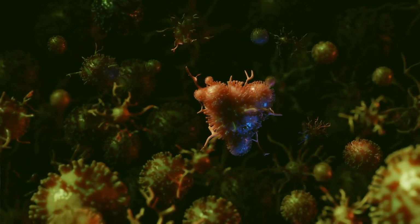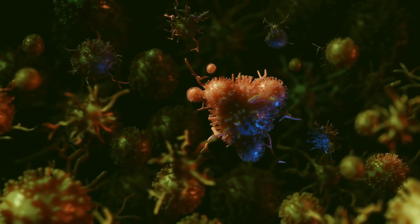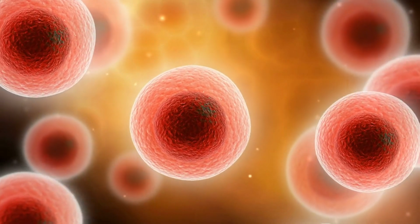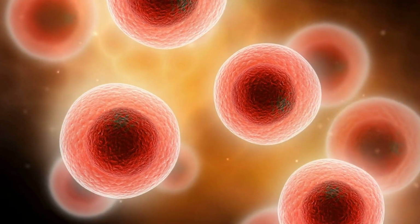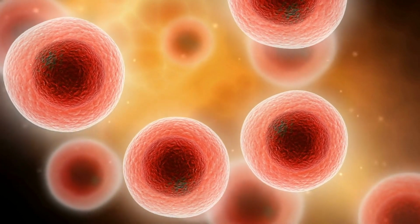However, it is important to note that fermented foods should not replace other aspects of diabetes management, such as medication and regular exercise. If you have diabetes or are at risk of developing diabetes, it is always best to consult with a healthcare professional before making any significant changes to your diet or diabetes management plan.